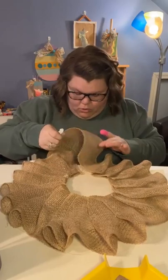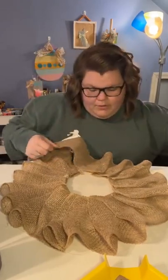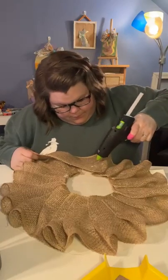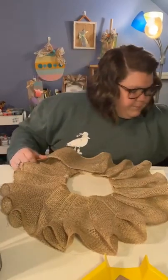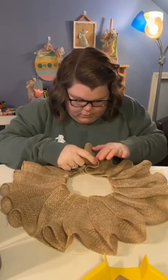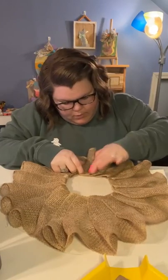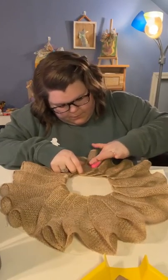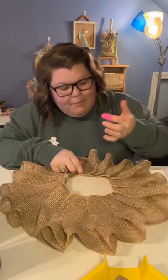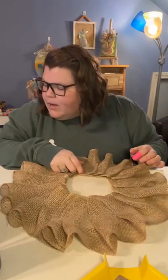All right, we're going to do like 2 more and then we're done gluing this guy. Okay. Do one here. One here. Whoops. Ooh, that bead of glue was a lot. That was very hot. That kind of came through the thimble.